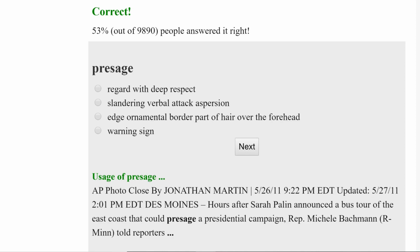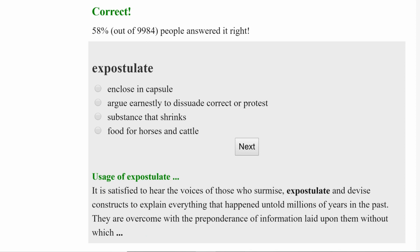Presage. I think you might get that one because of this bit here, pre. It comes before. It's an omen, a warning sign. A bit like some of the other words we saw, portent. It's a warning. Expostulate. That we definitely saw before. So let's not end on that one. That's to argue earnestly, to dissuade or correct someone.